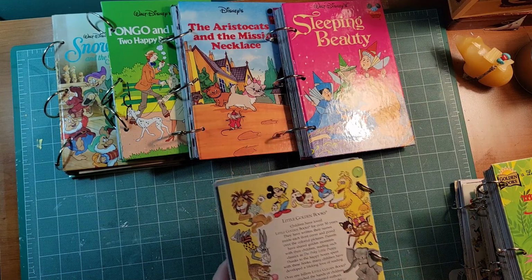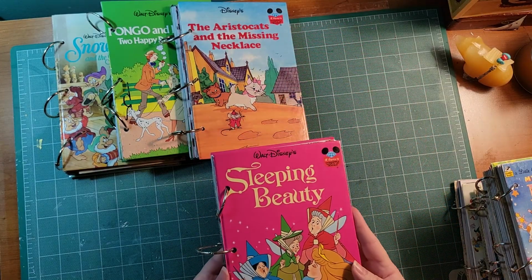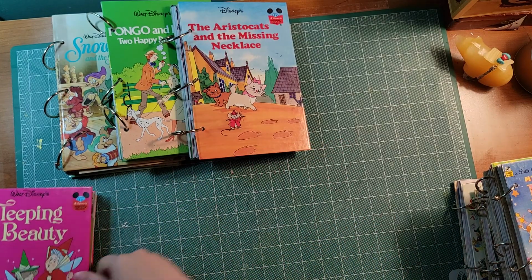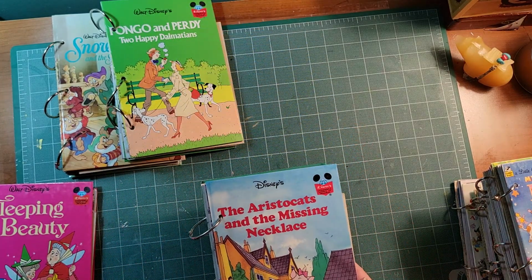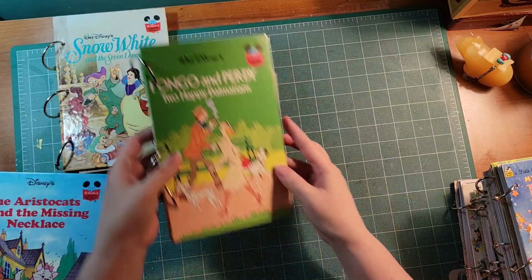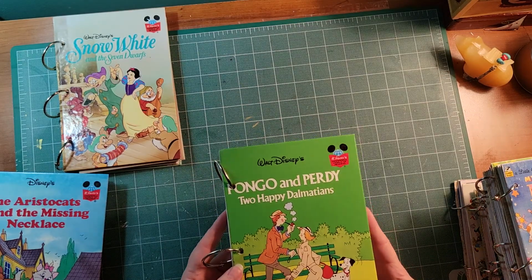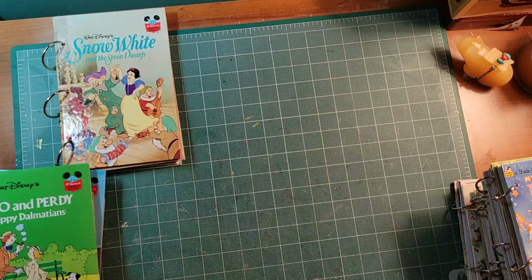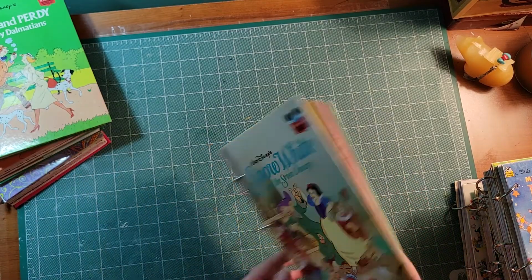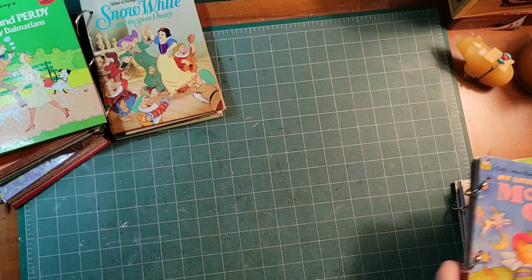There, a little scrap of paper. And then I've done some of the bigger children's readers. So Sleeping Beauty, and there's the back. I used to have a collection of these as a child. The Aristocats and the Missing Necklace. There's the back of that one. Pongo and Purdy, Two Happy Dalmatians. This is the pre-story, or the prequel, to 101 Dalmatians. Plain on the back. And last but not least, Snow White and the Seven Dwarfs. There we go.